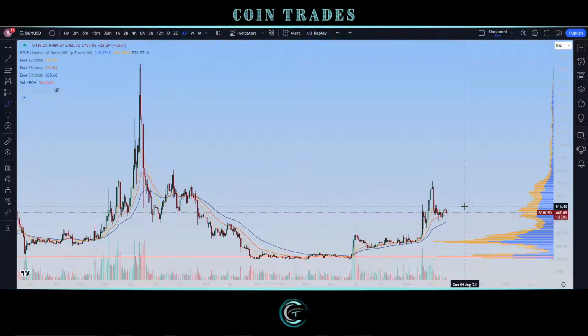So we do have plenty of resistances overhead though. Like we said, we are looking just over the $500 psychological level at 506.58. Pretty much on top of that, we're going to be looking at about the 530 level, which is going to be our price level resistance. So we do have a pretty big zone here that we're going to have to see. And then obviously looking over on VPVR, not as much as the current level, but still a pretty decent amount for that as well.